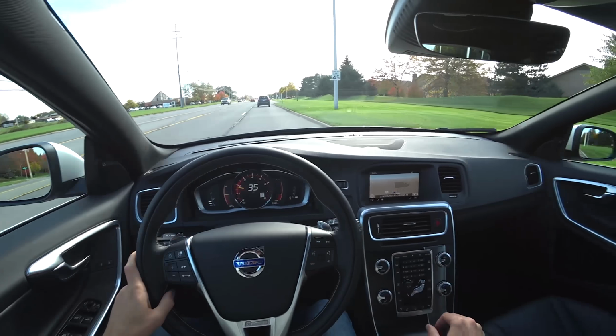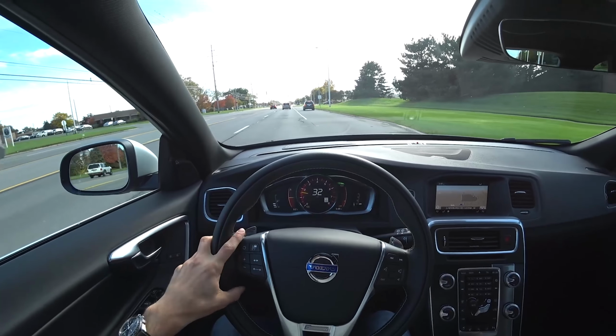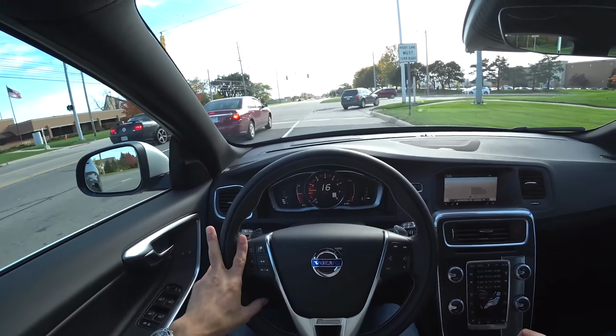I'm trying to think what else I need to cover. I mean, engine and transmission are fine. They're not the best, but it's Volvo. This isn't an Audi S4, and that's okay.